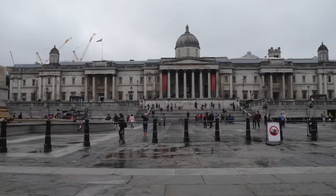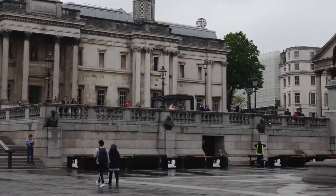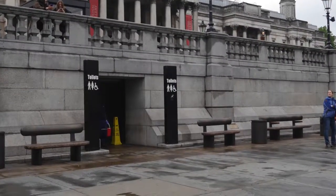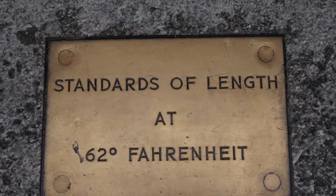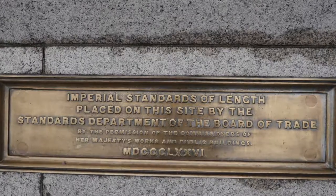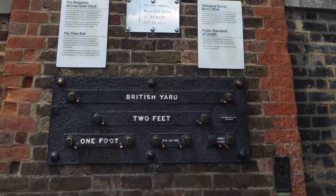Walk over to the north wall of the square, below the National Gallery, to where the restaurant and toilets are, and you will find another interesting artefact. This is one of 3 copies of standard units of measurement of length, created and installed in the square in 1876. One other can be seen at Greenwich Observatory.